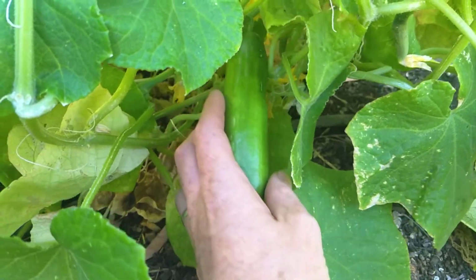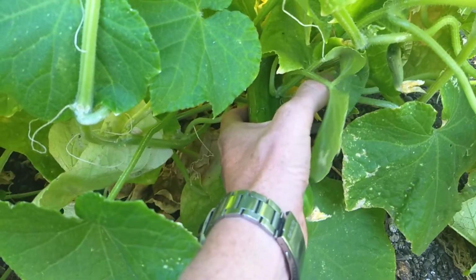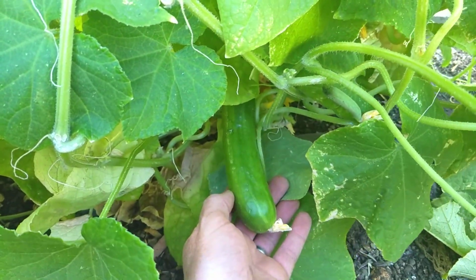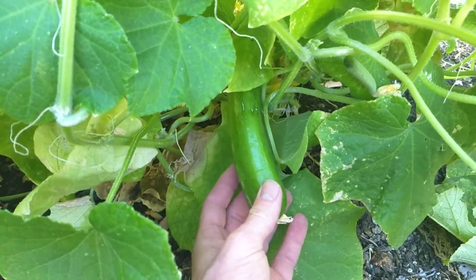Take one more look at this one. Oh, it just looks nice. You know, you can pick them at about this size. Maybe a little bigger if you like. This is a good size to pick.